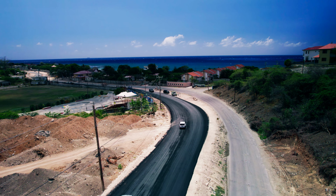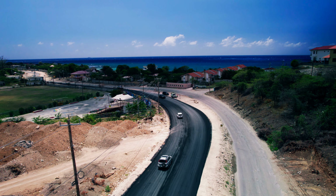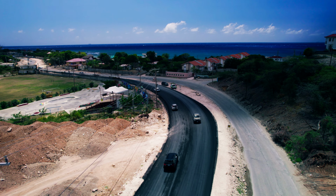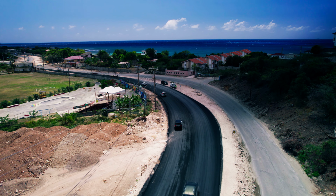I would also love to hear from the truckers. Is this road beneficial to you? Let us know down in the comment section.